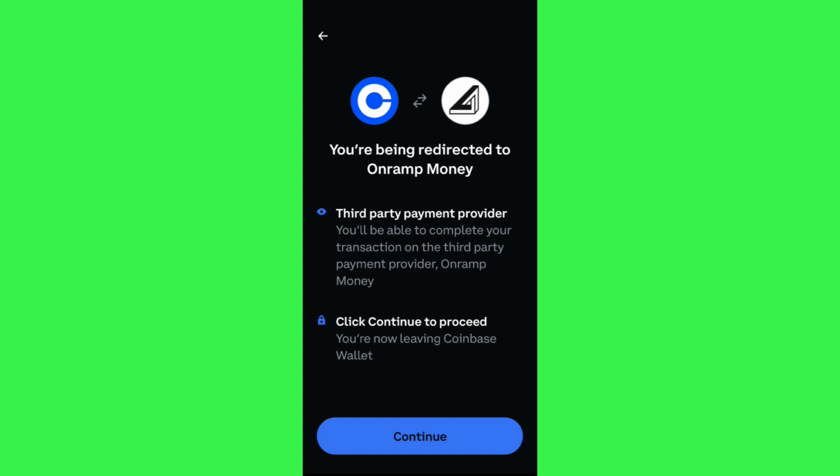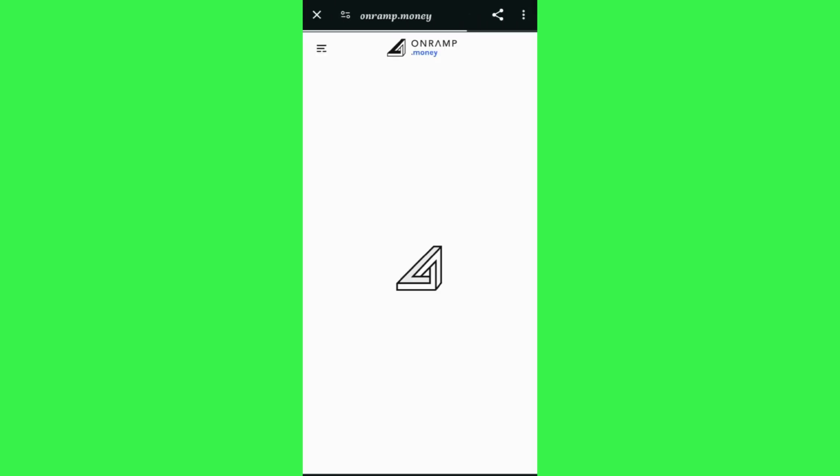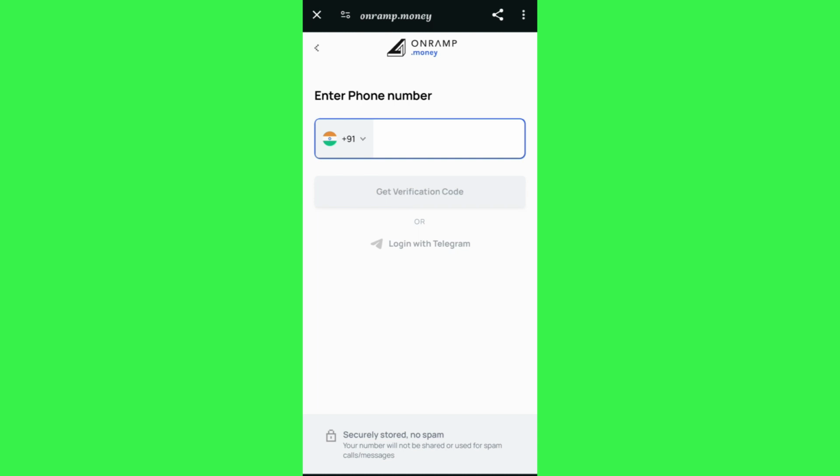So basically you need to go to the provider's website and then you need to create your account. Afterwards, you need to just link your credit card for the payment and then you just have to conclude your payment. This way you will be able to buy your crypto on Coinbase with credit card.